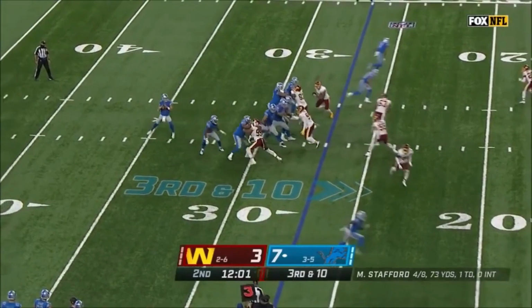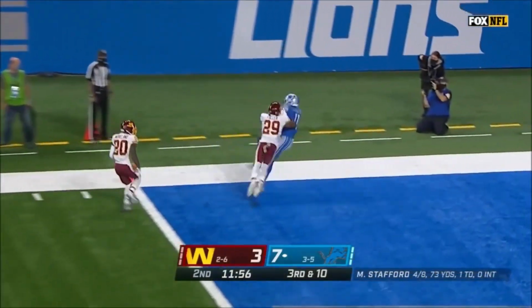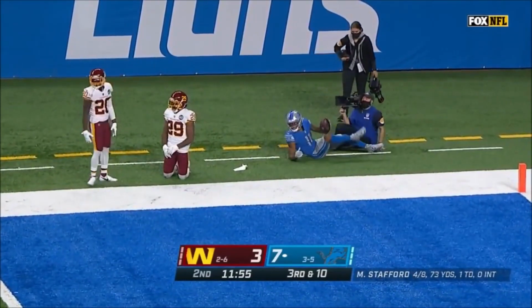Good young tight end. Third down here. Stafford again with that little shoulder hitch. Wide open in the end zone. Touchdown, Marvin Jones.